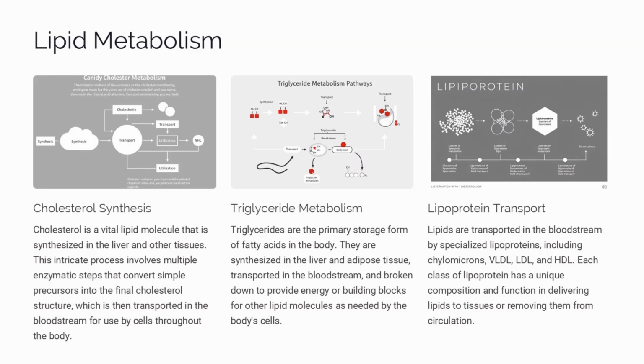Cholesterol is a vital lipid molecule that is essential for many bodily functions. It is synthesized primarily in the liver through a complex, multi-step enzymatic process. This process converts simple precursor molecules into the final cholesterol structure. Cholesterol is then transported in the bloodstream to be used by cells throughout the body. Understanding the details of cholesterol synthesis is key to managing conditions like high cholesterol.